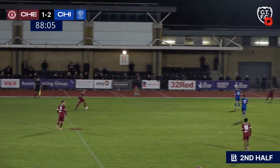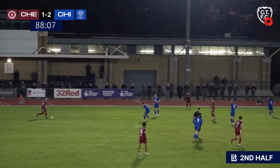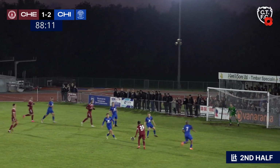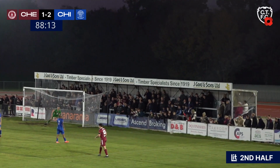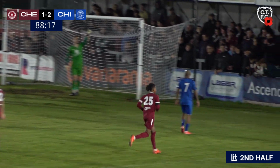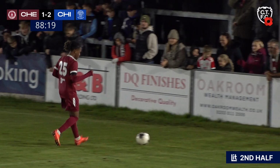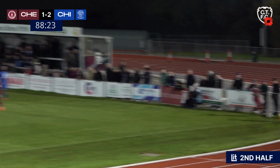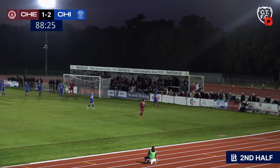Left from James looking for Carruthers, who's dropped in further and further deeper, and he's going to dink this ball forward, looking for the 25. He slices a shot, and it's straight off of the foot of Freddie Grant and out for another corner kick. Samir Carruthers has seemed to have run off his little bit of a limp we saw earlier, and he's sprinting over to the corner kick on this near side.